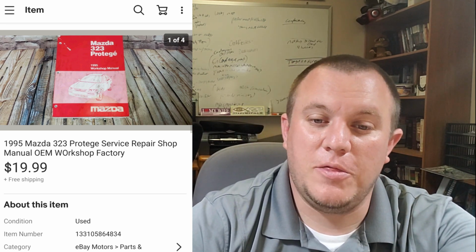Here's a manual. Some of you that have watched me know that I spent at one point a whole bunch of money, $500, on just 31 or something boxes full of car manuals. It was a great deal. Took a long time to get through them, but I've been selling them for over a year now. This one ended up selling for $20. I had 2 of these ones. I think I've sold both already for $20 shipped.